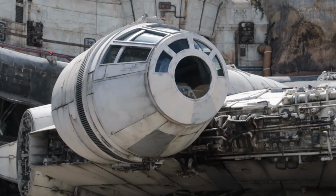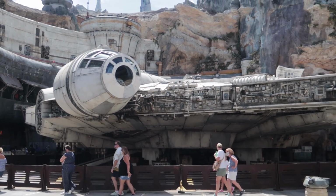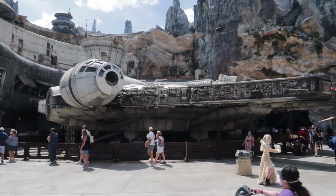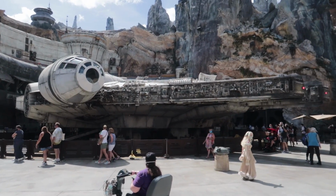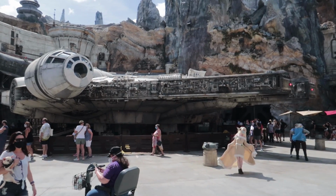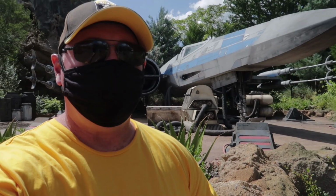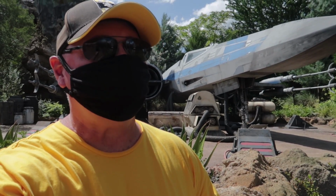Star Wars Galaxy's Edge is home to the Millennium Falcon, but surprisingly, or maybe unsurprisingly, this did not win any best ofs. Unless I was going to name the coolest photo to take. It is pretty cool to take a photo of the Millennium Falcon, but it didn't make the list as a best of. So what brings us into Galaxy's Edge?